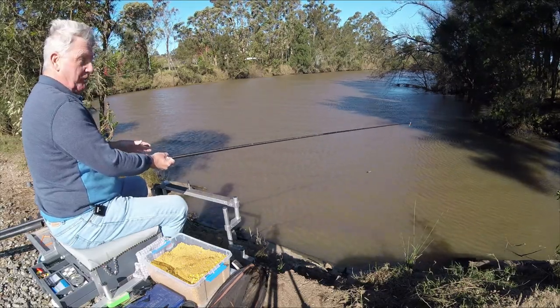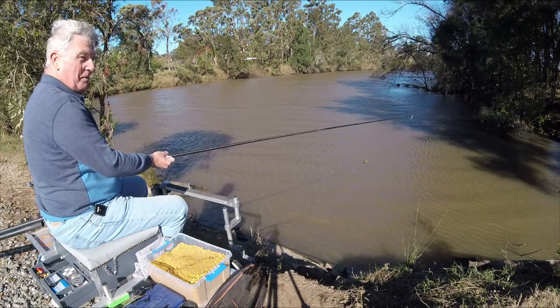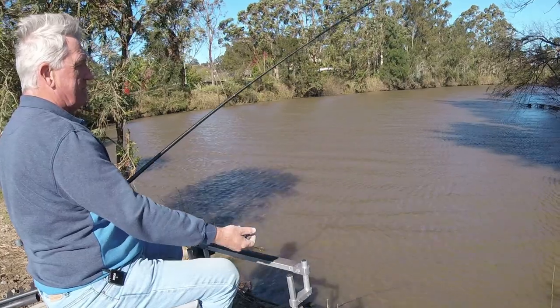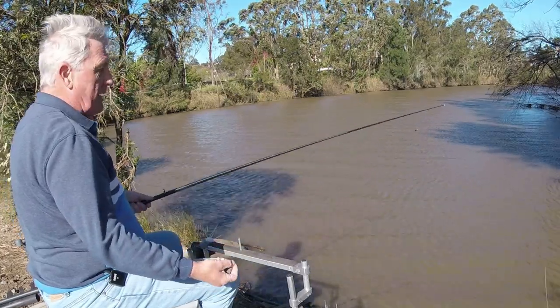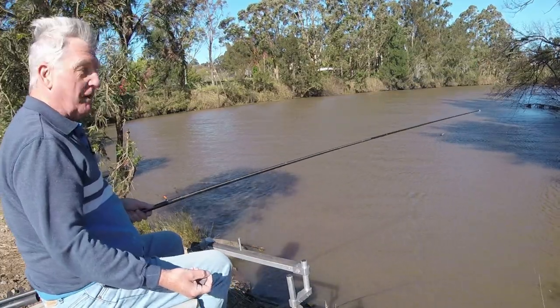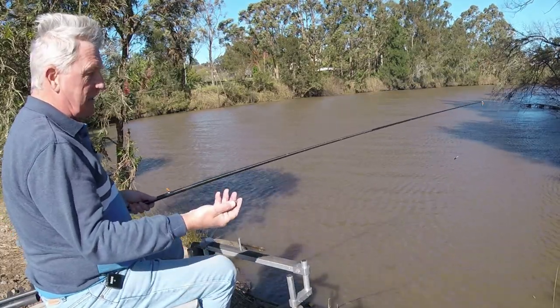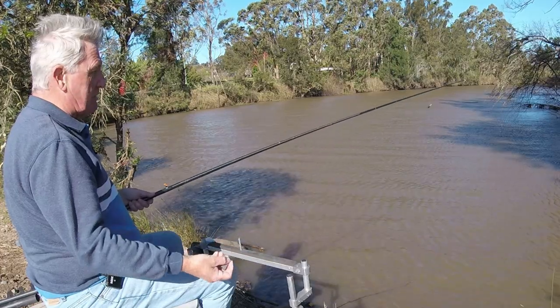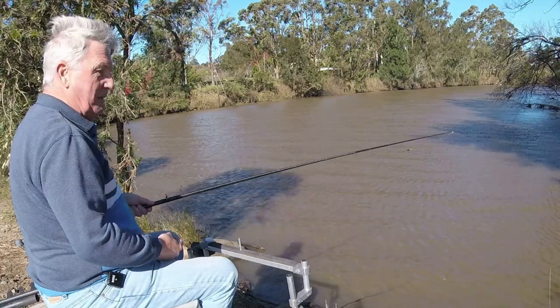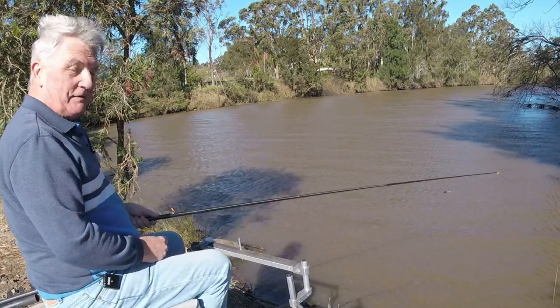Never fished this swim before. Not sure what it holds, but I've plumbed the depth, and I've got about that, which is 6 feet or so. Got quite a heavy float on, homemade one as usual, and in fact, it's the same 1 gram float that I had on last week. So it's exactly the same rig with the 14 hook and everything else. It's only a pleasure day. I can only fish probably 7 or 8 meters out, and that's gonna have to do me.